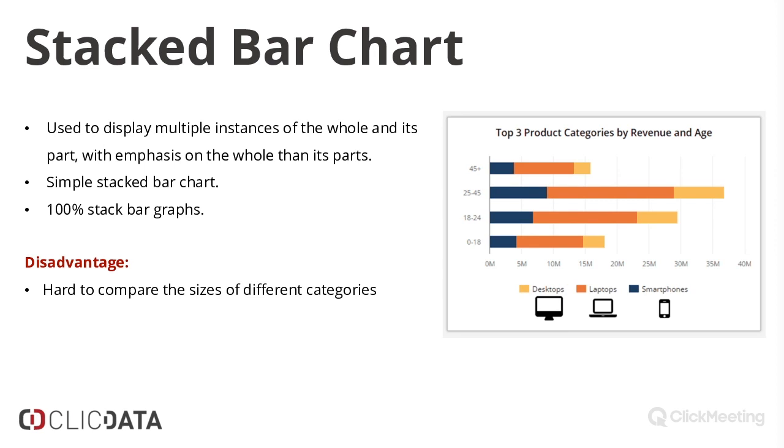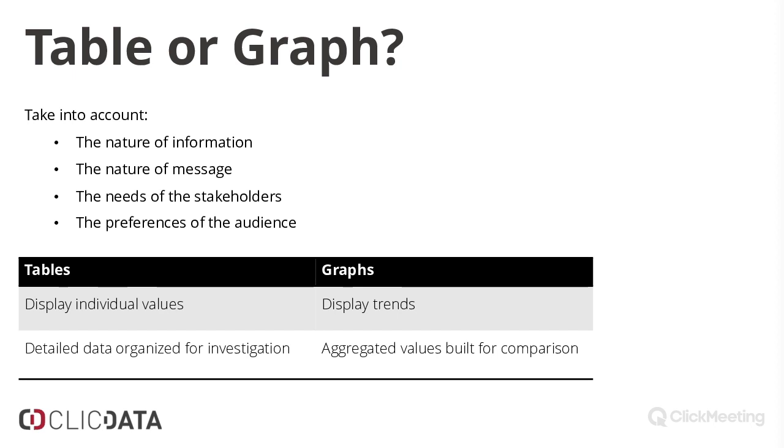to a common baseline. There are also times when a BI developer needs to choose between a chart and displaying the data in a table. A couple of items we should take into account when choosing between the two visualizations: the nature of the information, the nature of the message, the needs and preferences of the stakeholders.